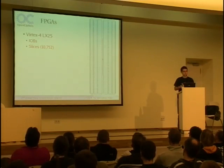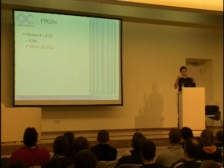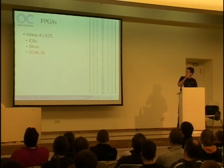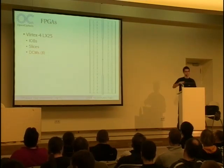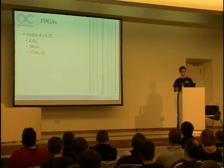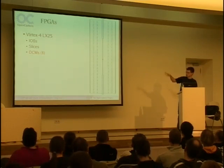Then you have a bunch of general purpose slices, which are tiny little blocks with various different gates and things that you can connect together and configure how you like. And this one actually has close to 11,000 slices inside the FPGA. Then there's digital clock managers, that let you take clocks coming into the FPGA and multiply them up or divide them down or adjust the phase, or basically manipulate clocks. It's kind of like on your old motherboards where you set a bunch of jumpers to set, like, I want this to run at 300 megahertz, or multiply up my 50 megahertz clock to 400 or whatever. It's kind of the same sort of thing, but you can configure these.